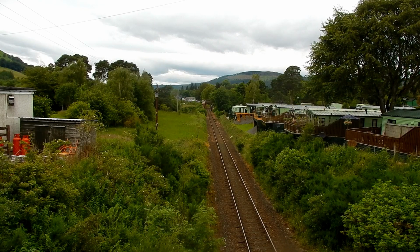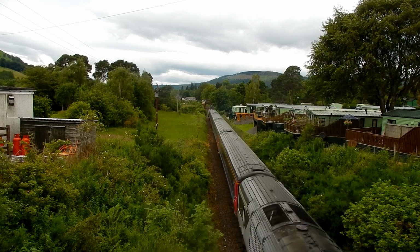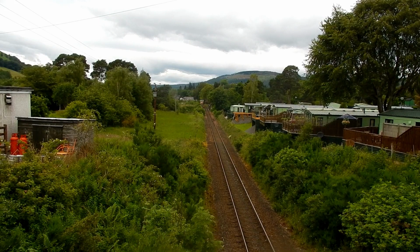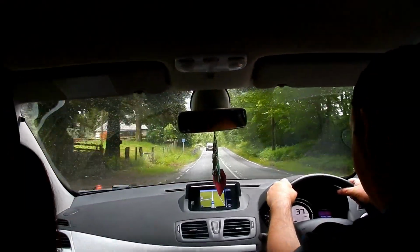Last catch of Blair Atholl was 1G98, the 1010 ScotRail service to Glasgow Queen Street. Holiday, but here's just my favourite moments from the holiday.